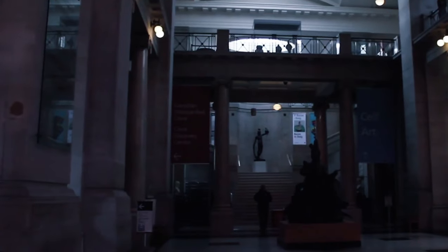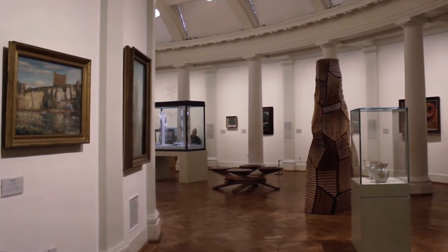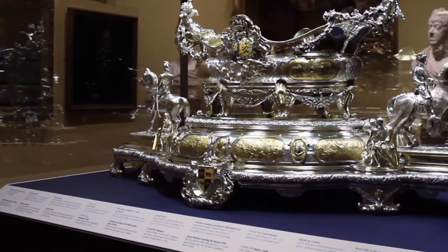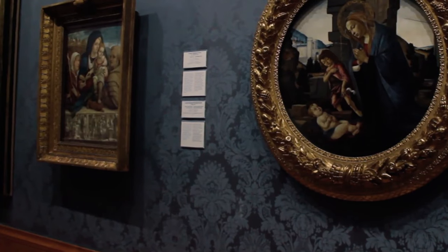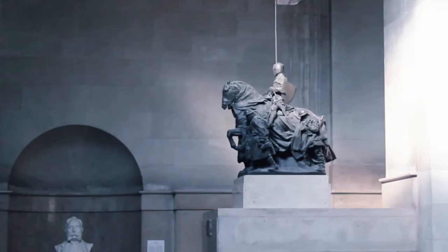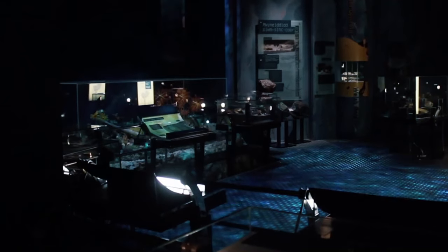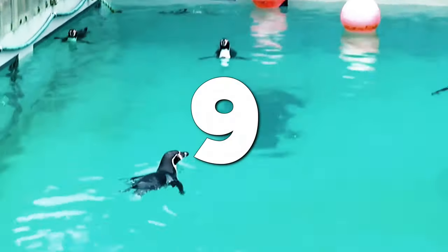Number 10. National Museum Cardiff. Immerse yourself in the rich cultural heritage of Wales at the National Museum Cardiff, a world-class institution that houses an impressive collection of art, archaeology, and natural history exhibits. Explore the diverse galleries, marvel at the stunning artworks, and gain a deeper understanding of the country's history, from prehistoric times to modern day.